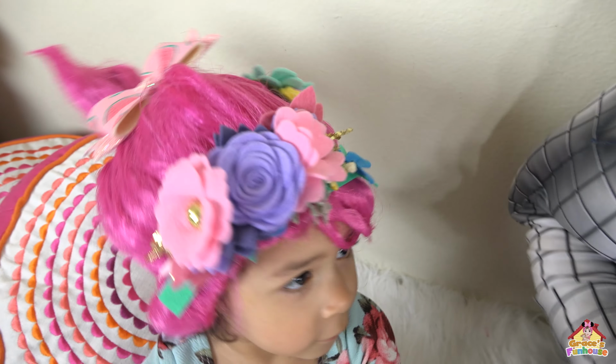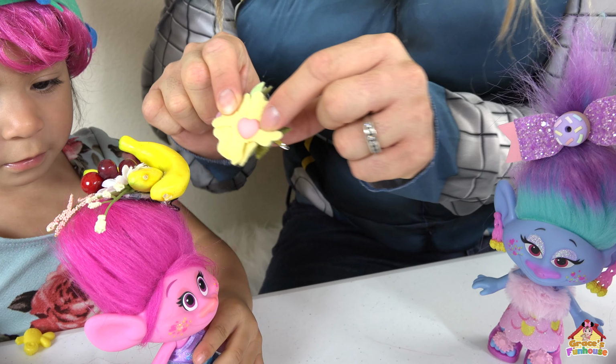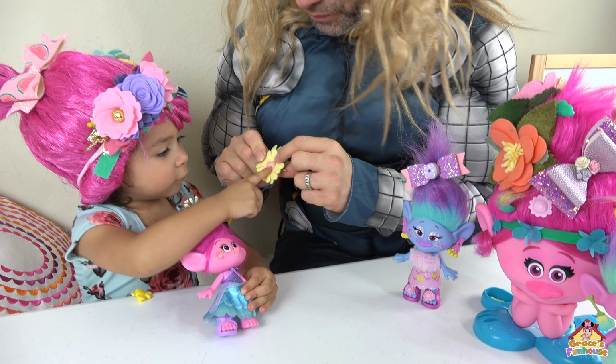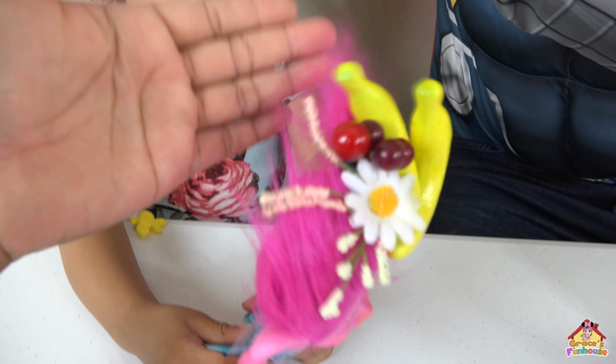Aww, so cute. Look, we have one with a little heart. Can I see? It's a tiny little pink heart. Aww. Okay, let's put it on. What is this? A flower. Yeah, it is a flower, you're right. With a little cute heart. Her little cheeky banana clip.